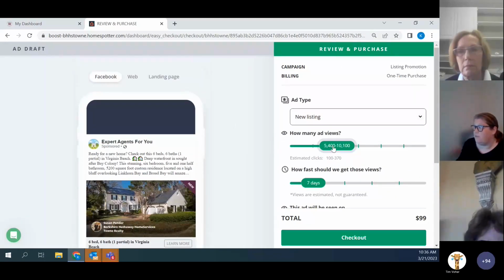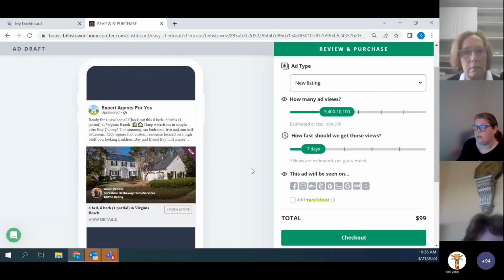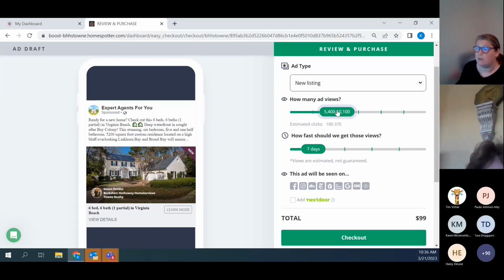It's going to ask you how many views you would like. We find that this is pretty accurate in here. And it's going to give us our estimated views based on the address as well. So we know that this is in Virginia Beach. It's a more populated area than some of the others that we market. And it's going to ask us if we want to go ahead and maybe increase our views, but it's going to give us a recommendation on here.